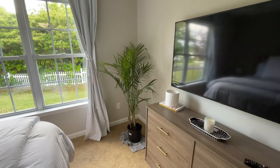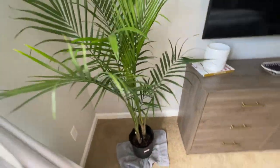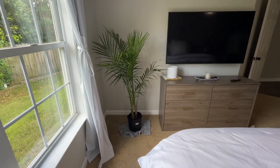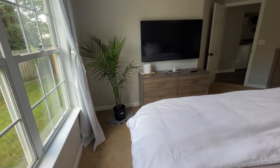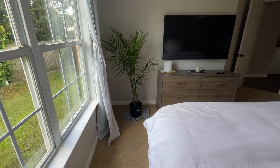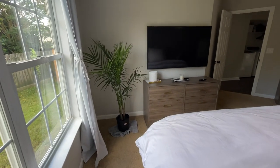Okay. And then look at how beautiful. I got this Majesty Palm yesterday from Home Depot for only $15. I just have a towel under it just in case it leaks because I don't have an actual pot for it yet. But isn't that beautiful? Our whole bedroom gets a lot of sun because it's south facing. And so I just love how this looks, obviously tropical because it's palm, but it just looks so calming and I love how it takes up the space.